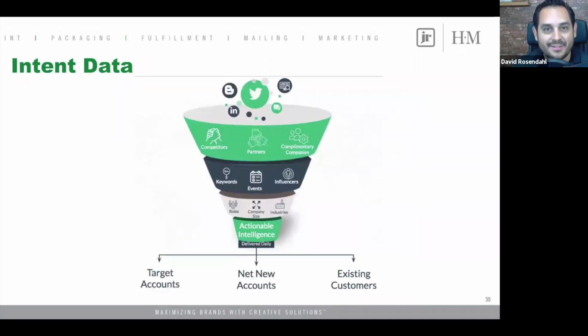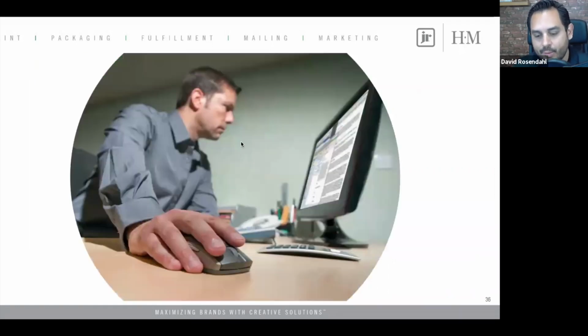Now, speaking of online knowing a lot about us, intent data is another really interesting use case for direct mail. This is wild. It's probably something that you may have experienced without even knowing you were experiencing it. So intent data, let me just describe it to you this way. It's kind of like being able to look over the shoulder of your target market.